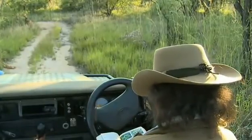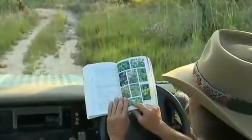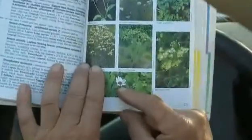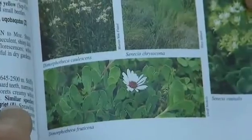Dimorphotheca. That's more like it. It used to be an osteospermum. Here's a white one. Whitish, with a purplish center. Now if that was to be enhanced, but yes, that's Dimorphotheca. It looks like it has a little bit of a fleshy leaf.